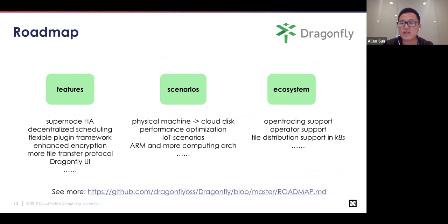This is eBay's concept. eBay provides P2P distribution abilities without deploying a supernode. We will try to make every agent record the scheduling system and try to make the agents self-govern the distribution data. And eBay's maintainer is designing this part and trying to make it. And some flexible plugin framework, enhanced encryption, more file transfer protocols.